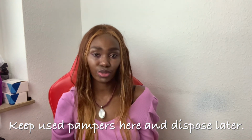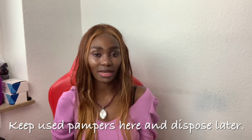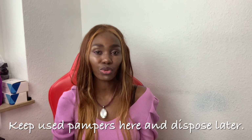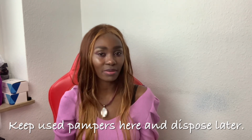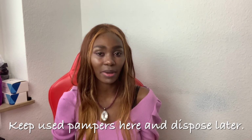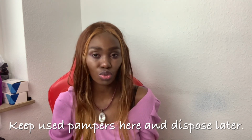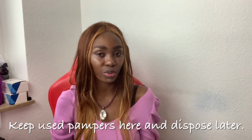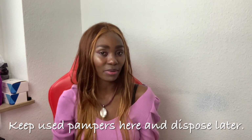Okay, the next product. This is a little bag which you would definitely need when you're going out of the house. You don't want to go somewhere and your baby messes up her pampers and the people tell you, oh, we do not throw poo here. Yeah, you have to take it with you. Then you don't have anything in your bag, like a plastic bag or something which you can drop it inside.